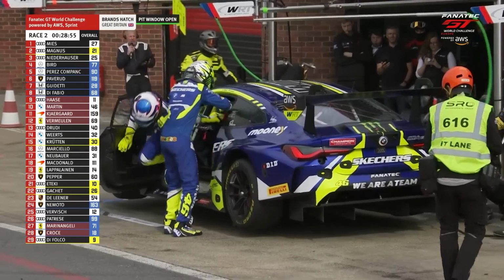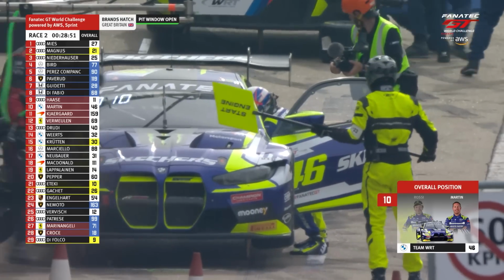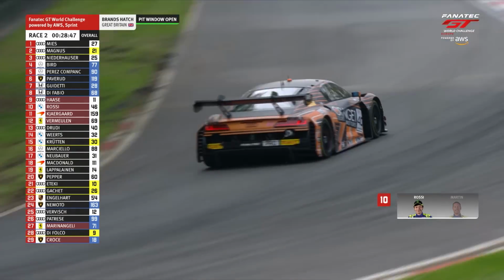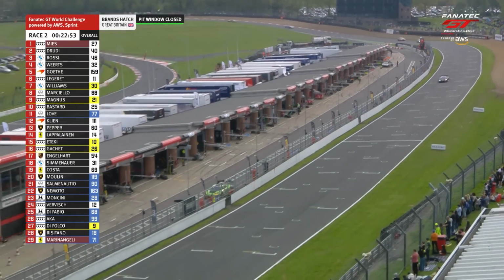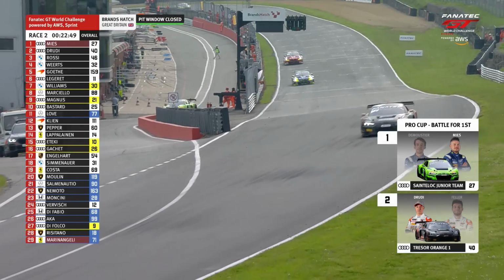Yes, and this is the opportunity for WRT to work one of their miracle pit stops to leap from the Audi that came in alongside and try and do something that would elevate them. Here comes Mathieu Drudy, so it's going to be on the road, the Audi of Drudy, to take over the lead as he comes over the timing line.